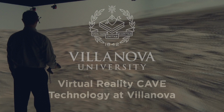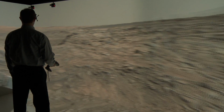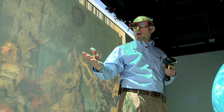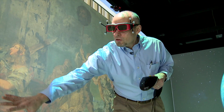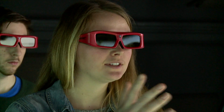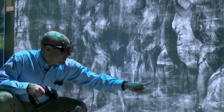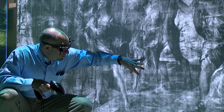At Villanova University, faculty and students have the opportunity to teach and learn inside a cave. Not the traditional cave that most people think about, rather, a virtual reality environment that faculty are using as an important teaching and research tool. And the impact it's having on the student learning experience is phenomenal.